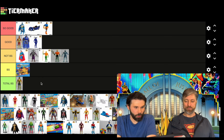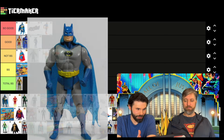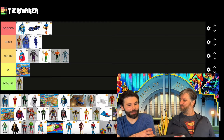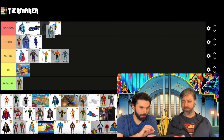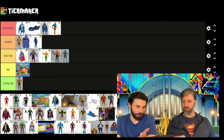All right, now we've got original Kenner Batman, and again, that's so good. Yeah, the only thing that holds this one back, and it doesn't make it a not so good. I'm going to go ahead and put him a little bit above Deathstroke. I like the McFarlane Batman better because I think the proportions work well. This Batman has a tiny head for his body. It's a small head. And I even thought that as a kid. I was like, Man, Batman's got a small head. So other than that, everything else was awesome.